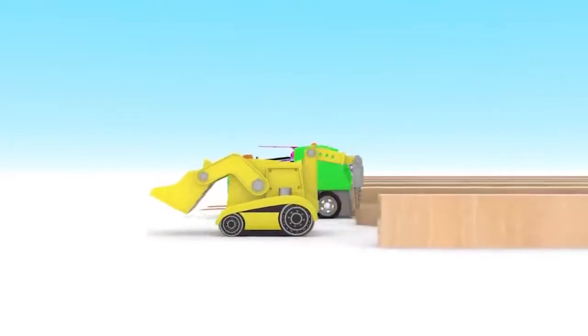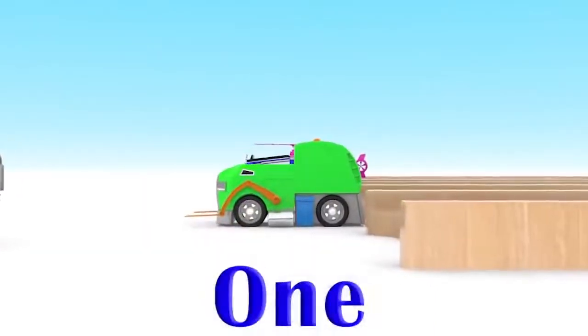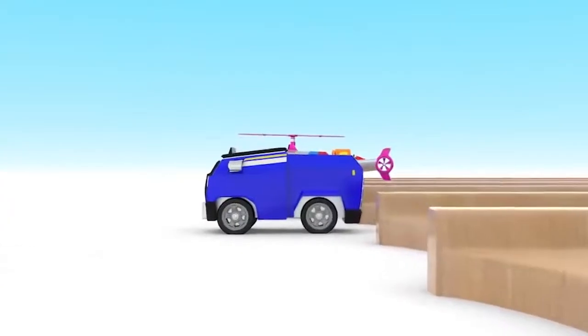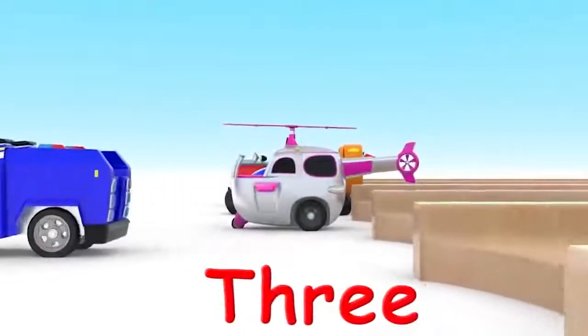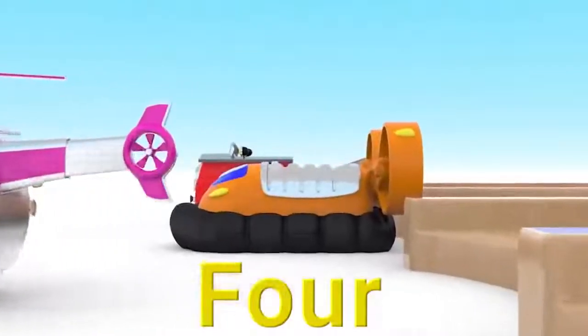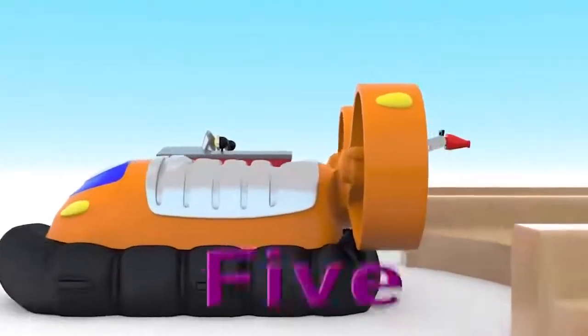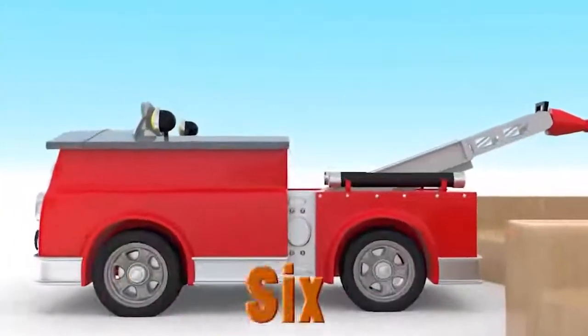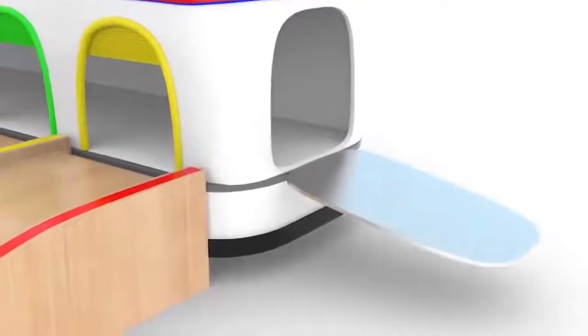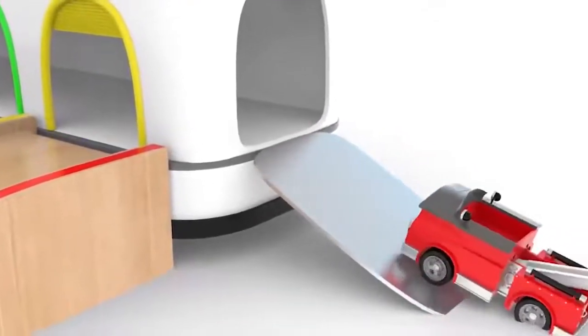Let's count the vehicles. 1, 2, 3, 4, 5, and 6. 6 vehicles. Now it's time to load up the truck and move out.